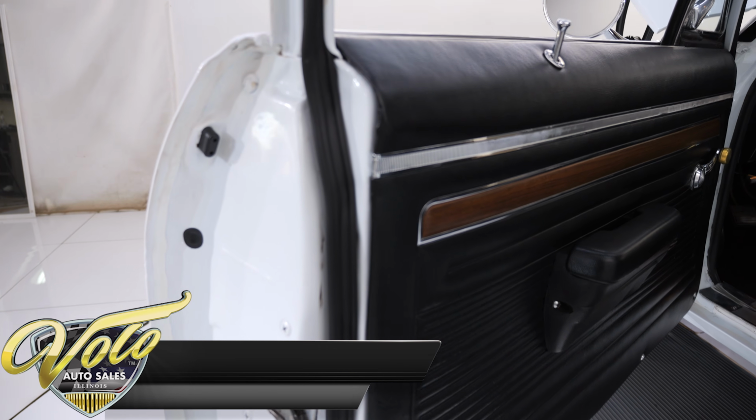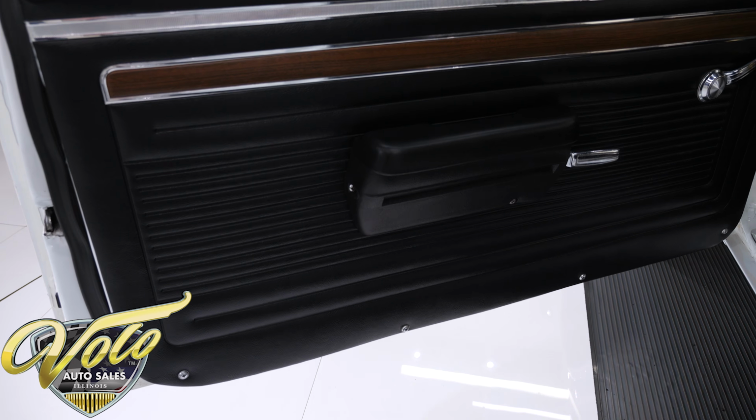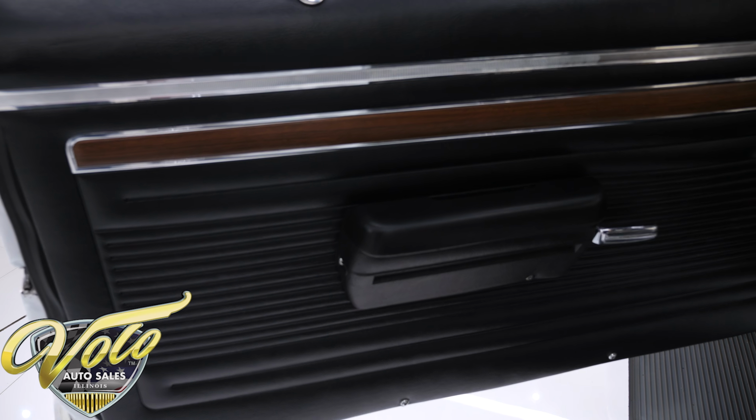Door jambs are real decent. Weather strips look new. So the door panels and armrest and window cranks, that all looks really nice.